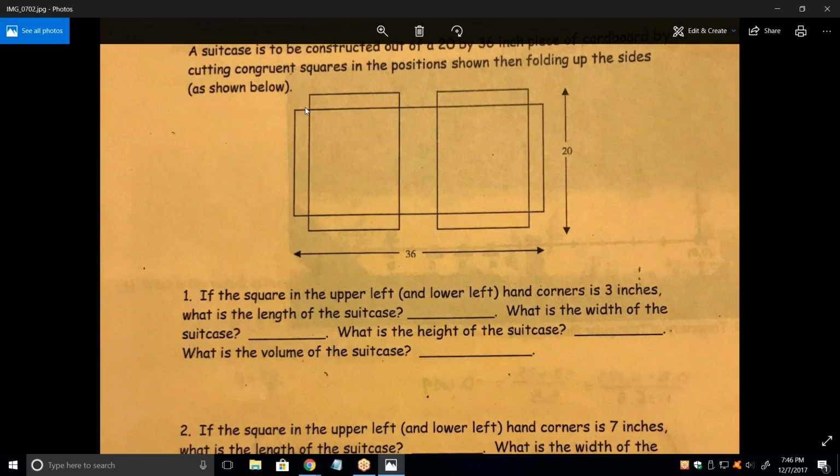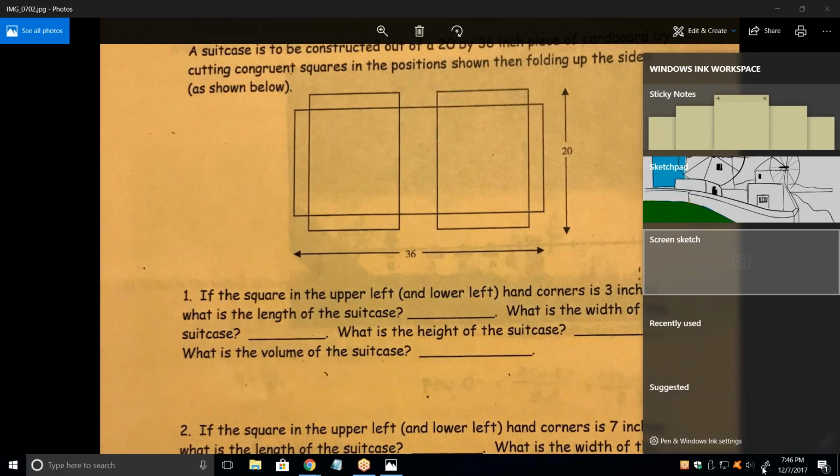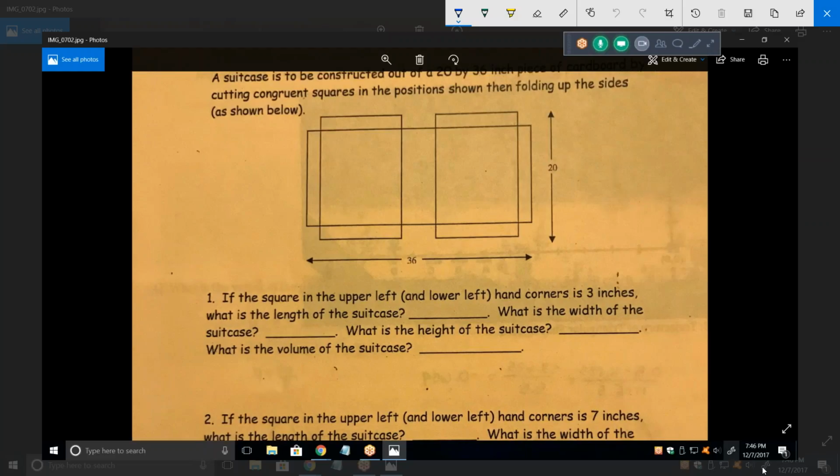So what's the maximum square you could cut out? 7 inches. Well, 7 works. It leaves me with a suitcase that's pretty small. It's only 6 inches long. How big a square could I actually cut out and still end up with a suitcase? 14. Oh, 7 times 4, so 28 inches. No. Well, first of all, the width of that piece of cardboard is only 20 inches. Oh, true. So the biggest square I can make... 7 times 3 is 21. Where are you getting 7? 7 inches, I guess.